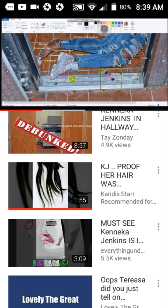I do see a marking on her shoe, which I believe is an imprint, and dirt was left on her shoe, as they were clean before she entered this freezer.